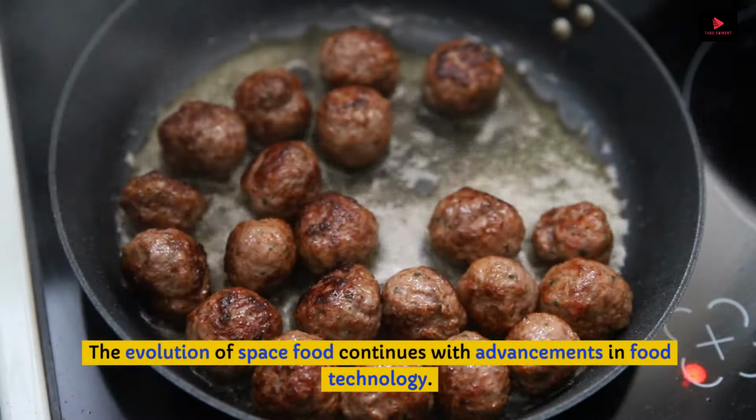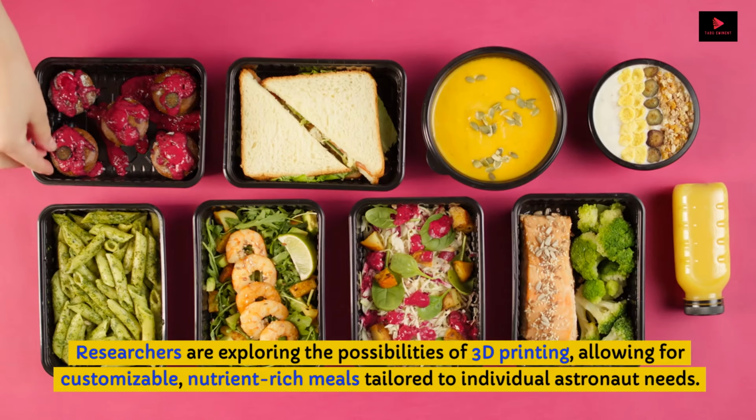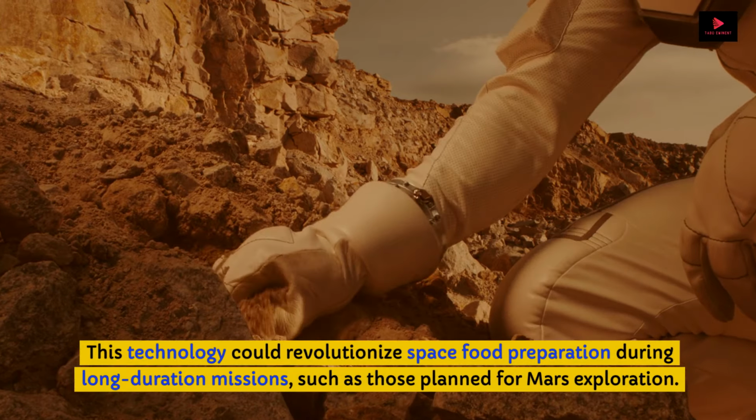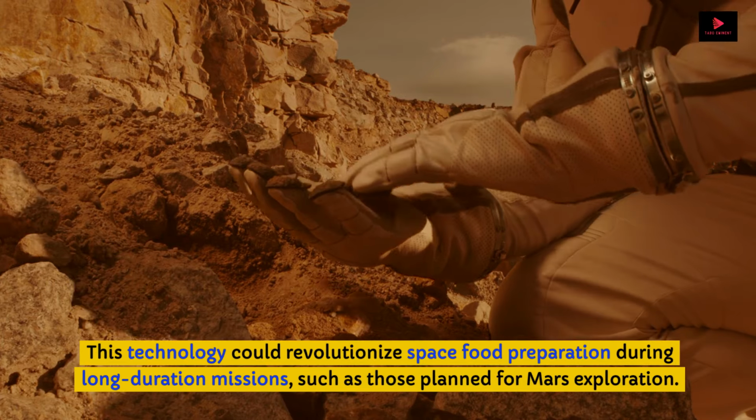The evolution of space food continues with advancements in food technology. Researchers are exploring the possibilities of 3D printing, allowing for customizable, nutrient-rich meals tailored to individual astronaut needs. This technology could revolutionize space food preparation during long-duration missions, such as those planned for Mars exploration.